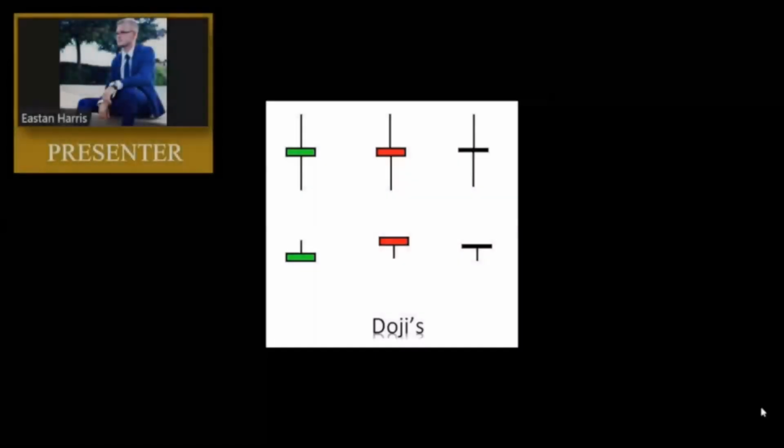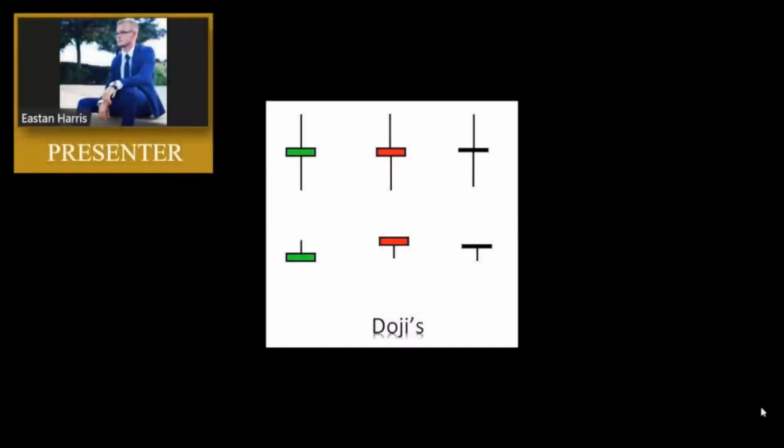Welcome. My name is Easton Harris, and in this video, we're going to be looking at dojis. So all of these candlesticks here on the chart are dojis. Now, most of them, like on the top row, have very small candlestick bodies, if any at all. The one in the top right corner, how the candle body is black, that means that there is no difference between the open and the close price. Okay, so most dojis will look like this on the top row.